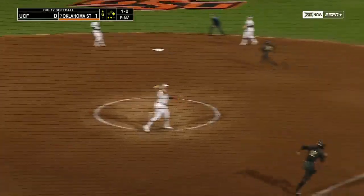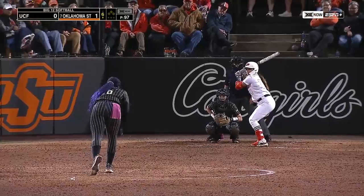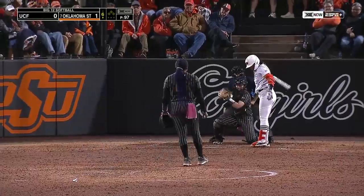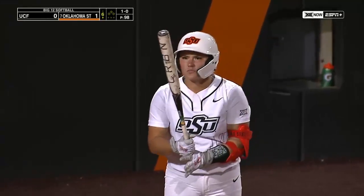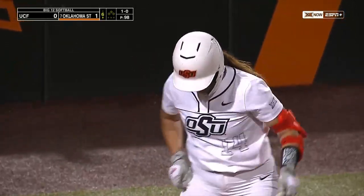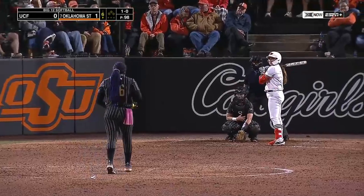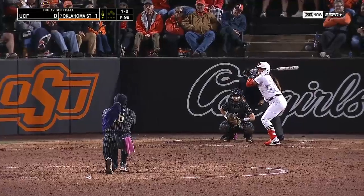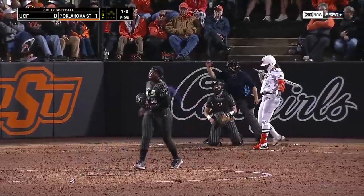Ground ball up the middle. Kilfoyle snags it, throws to first for the out. And UCF, Willis still looks to have a lot of confidence in the circle. Pitch on the way, inside. They do have options warming up in the bullpen. Still feel like Willis, just watching her body language, still has a lot going right now. 1 ball, no strikes, pitch in there for a called strike.